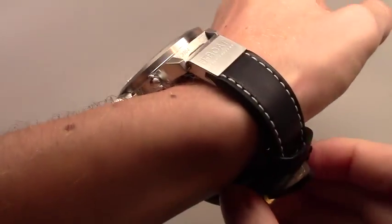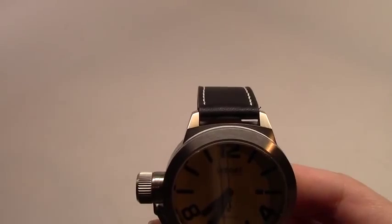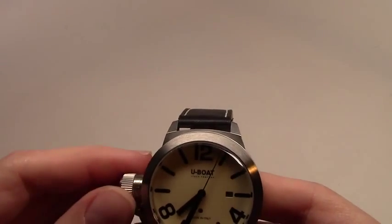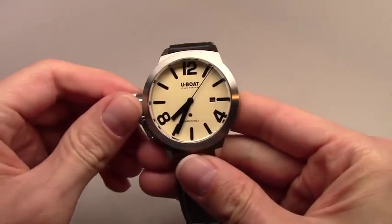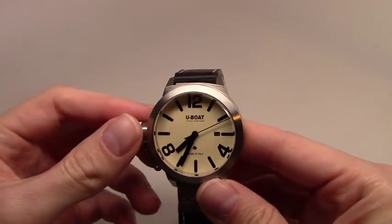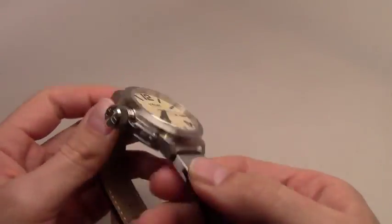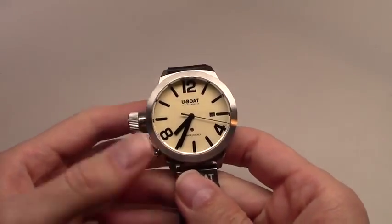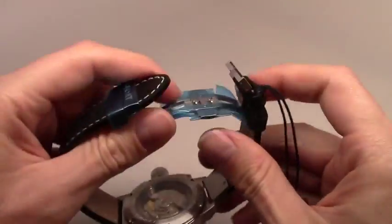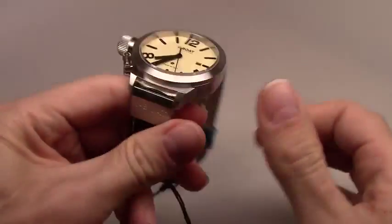The retail price for this model is around $2,850, but the online store price is like $1,600. I showed you another model. It's a quartz, and the price is just around $500, almost 3 times cheaper. Okay, but quartz, but 3 times cheaper.